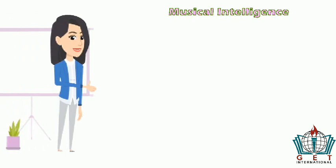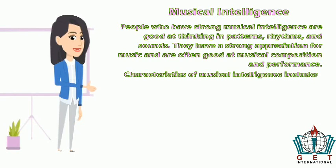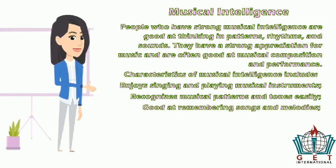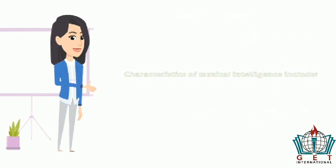Musical intelligence. People who have strong musical intelligence are good at thinking in patterns, rhythms, and sounds. They have a strong appreciation for music and are often good at musical composition and performance. Characteristics of musical intelligence include: enjoys singing and playing musical instruments, recognizes musical patterns and tones easily, good at remembering songs and melodies, rich understanding of musical structure, rhythm, and notes.